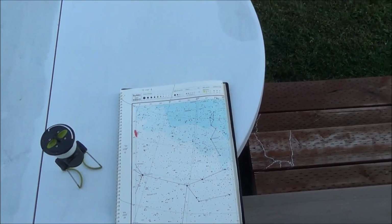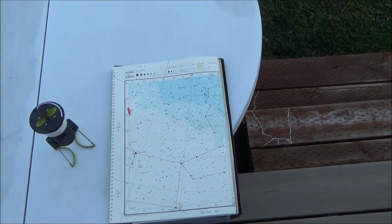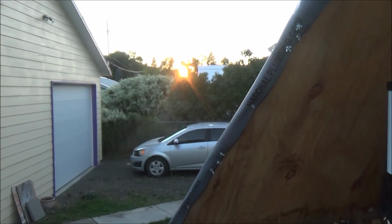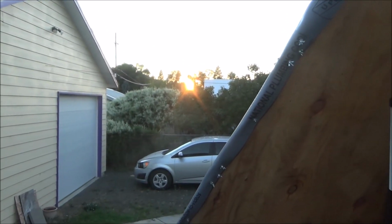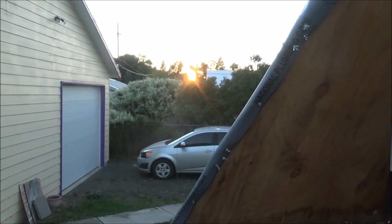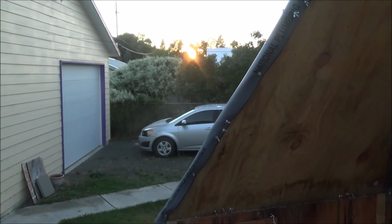Right now it's a little after 6:30. We probably won't get started until 8:15. There you can tell for yourself the sun is just about to set. Probably about 6:45 this evening it will have set. We are now into the autumnal season.